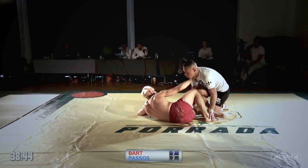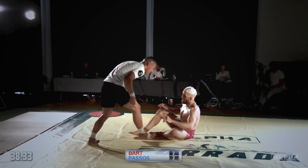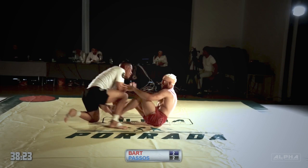Bernardo again, encouraging Francesco to come on, shake of hands. There's a knee shield by Francesco, who's really good at this. Steps over, almost a guard pass there by Bernardo, but no. Francesco threatened his legs and he leaps out of the way.